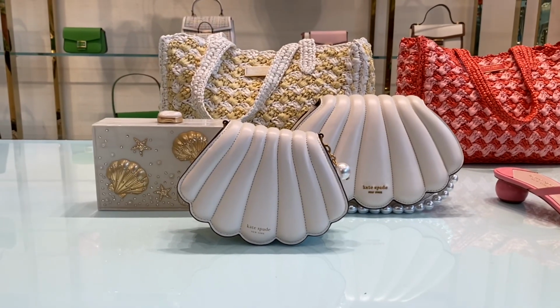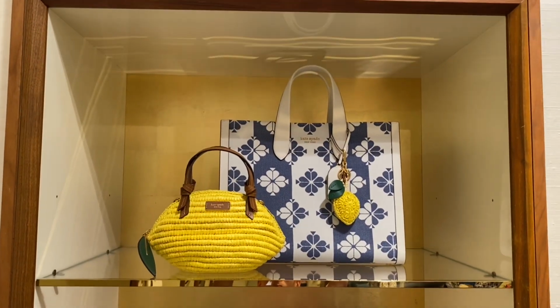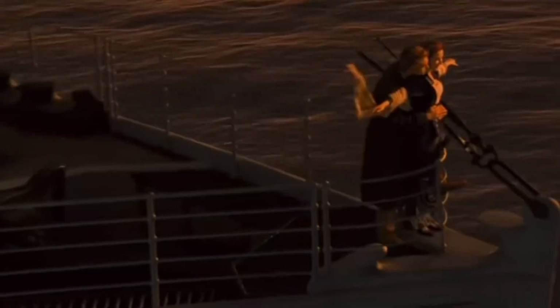And today, we are going to Kate Spade, because what the shell? Join me for a Shop With Me trip to Kate Spade retail to look at all of the latest handbag collections featuring the What The Shell collection, the Lemon Drop collection, and Alexander Gerard x Kate Spade New York collection.